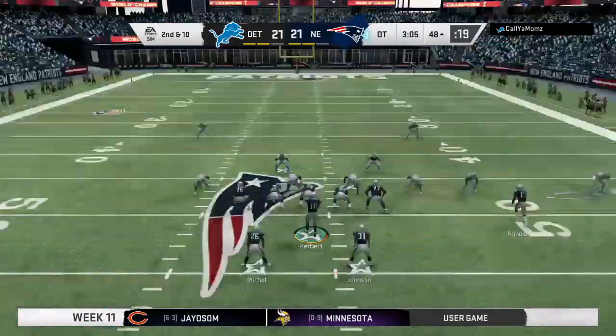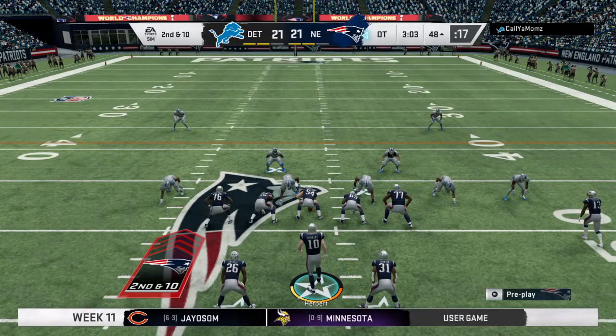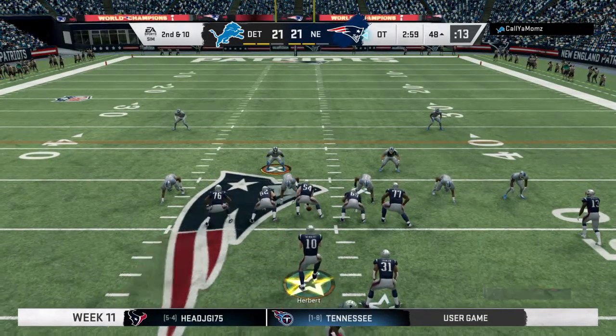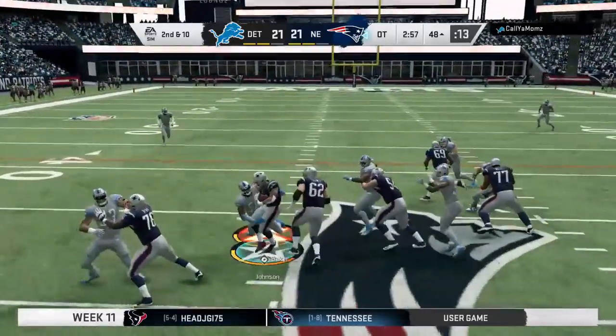58's the Mike, 58. 58's the Mike. I'm on. Strong run. I got him. On 2nd down, Johnson.